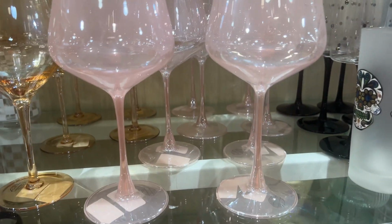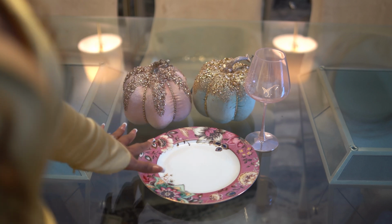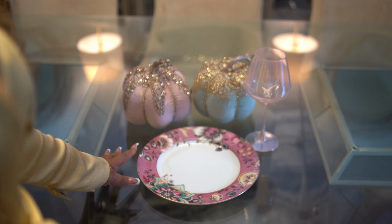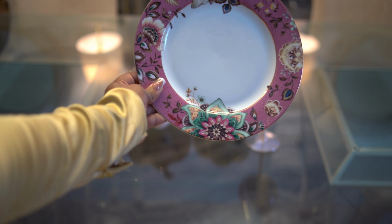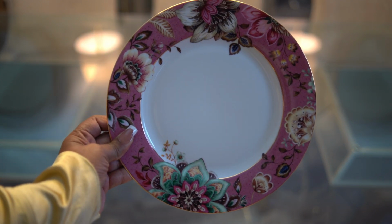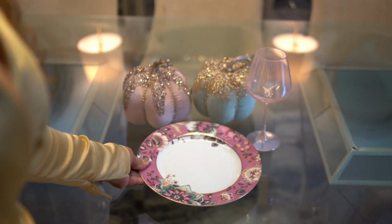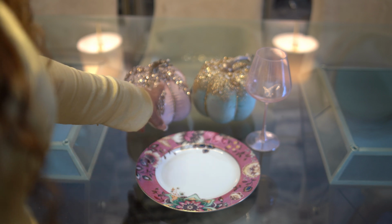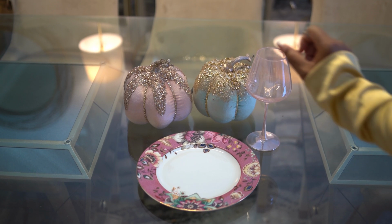Okay, so as you can see here, this is the inspiration for my dining room, and this is what I mean by non-traditional colors. I found the pink plate, as you can see, at HomeGoods. Here's a little close-up of it. And it has the browns. It looks very fallish, but with pops of color. And then I have the pink pumpkins and the teal or aqua pumpkins and these pink cups.